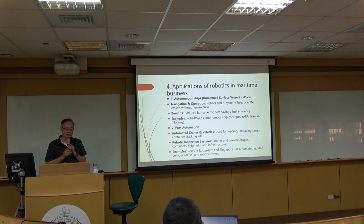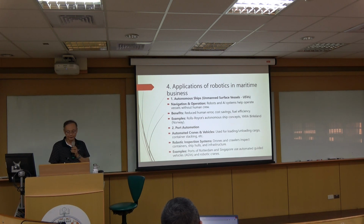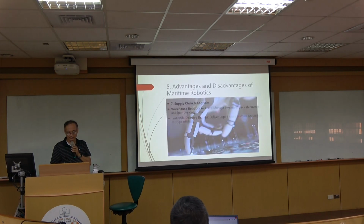Okay, how about number 4, application of robots in the maritime business? Yes, first one we say autonomous ships. And also, for example, Rolls-Royce, they have an autonomous ships concept, and also they have some port automation, we say pretty terminal. And you can see that's the one.